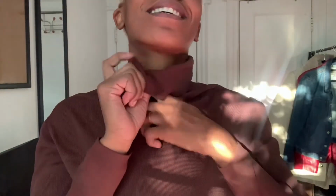Okay, gotta take this off. This is something I could have bought at Zara. Spent $80, but I bought it for $3 or $2. Oh my gosh. I have one more item.